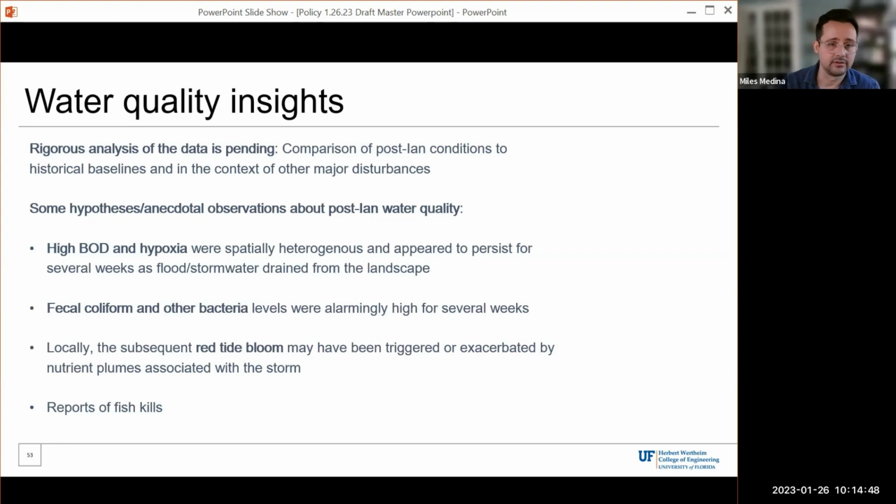Fecal coliform and other bacteria, the levels were alarmingly high for quite a while, as we were discussing just a few minutes ago. And then there was also a red tide plume that blew in from the Gulf soon after the storm, and it's possible that the nutrient plumes coming off the landscape after the hurricane might have exacerbated that bloom. So all things that we can look into and try to better understand based on the data that were collected right after the storm, and put that in a historical context.